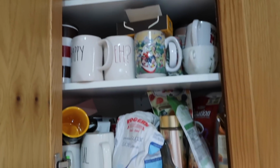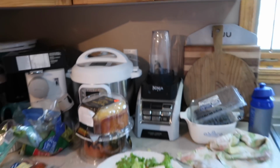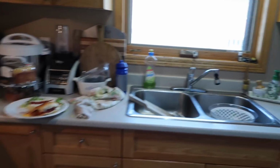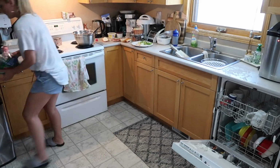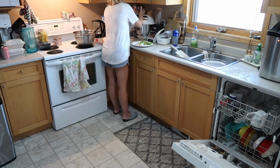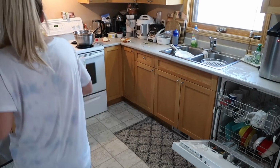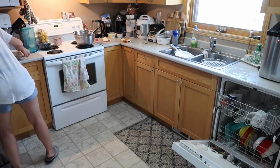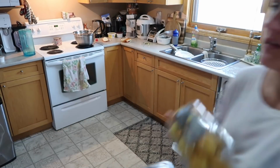As you can see in my kitchen cabinets here, everything is just jam-packed. There's not much room, and it's always like playing Jenga, trying to get everything to fit in the cabinets. Literally nowhere to put it anymore.